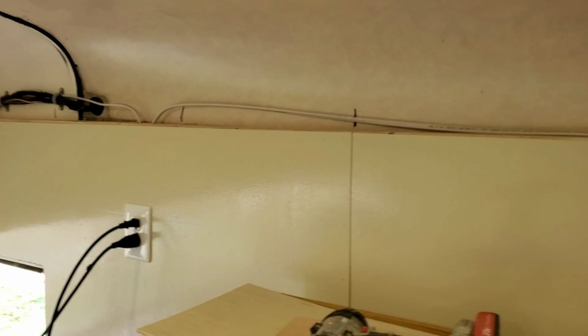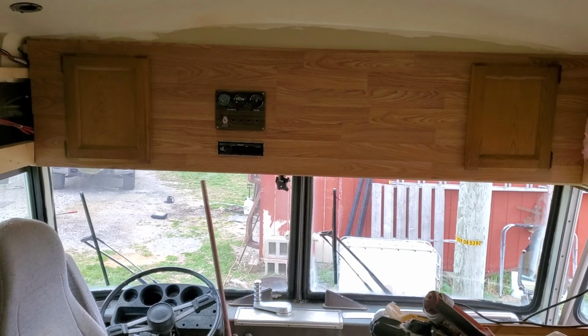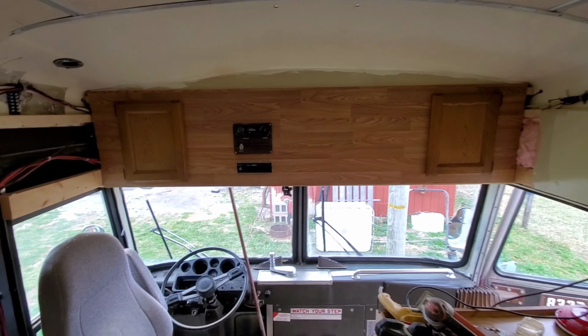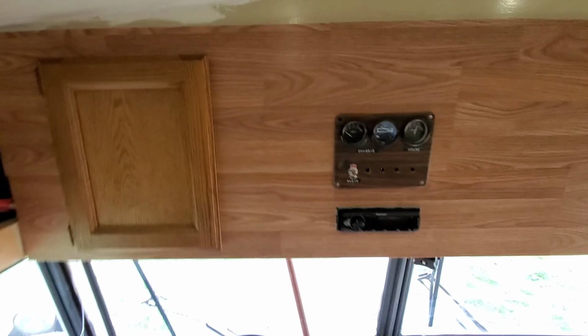Well, I fixed the front. I think it looks 10,000 times better than what it did. Yeah, there we go. The cabinets are still empty behind there, but I will fix that.